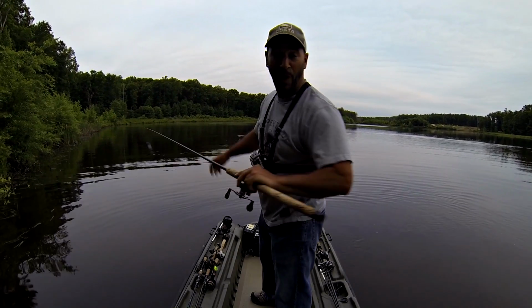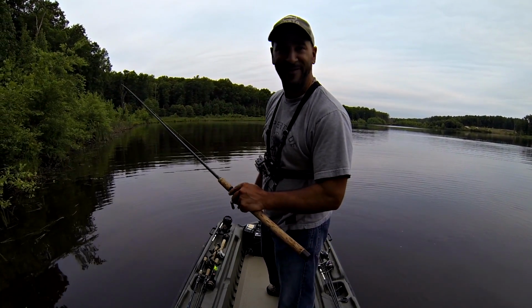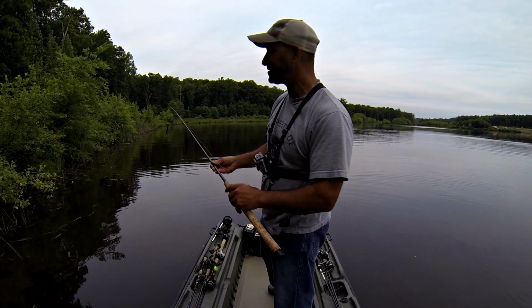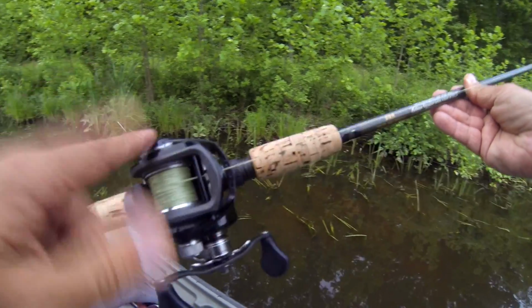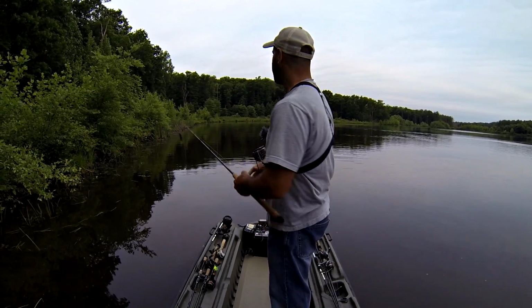All right, the Whopper Plopper's tied onto a meat stick. This is a 7.5 foot heavy action. It's a custom rod. It's really kind of a no-name brand. I don't think the company's even in existence anymore, but I've got a really great Speed Spool BB1 with 50-pound test. This happens to be Power Pro, just classic braid.